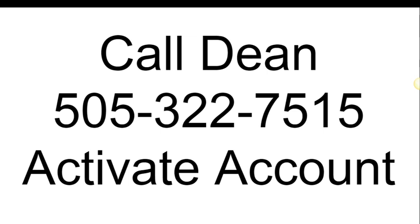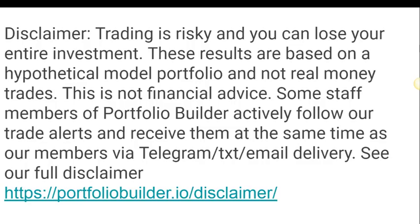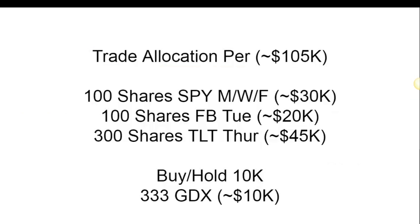And again, if you're just getting started, you might try 100 shares of the SPY and 100 shares of the TLT to get going. And we have a few different allocation options that we can provide you to make your life a little easier. Let me review what those are right now. If you have $100,000 of capital and you want to take advantage of all trade alerts Monday through Friday, it's a 2-minute trade delivered right at noon Eastern. It does not take much time. There's absolutely no touching these trades outside of the set dates. The SPY will only be traded at noon Eastern, Monday, Wednesday, Friday. The Tuesday trade will only be touched on Tuesday at noon Eastern. Currently, that is Facebook.